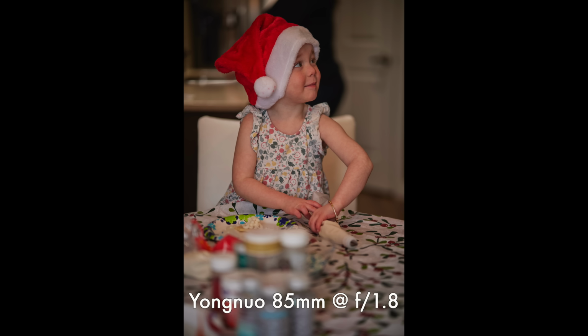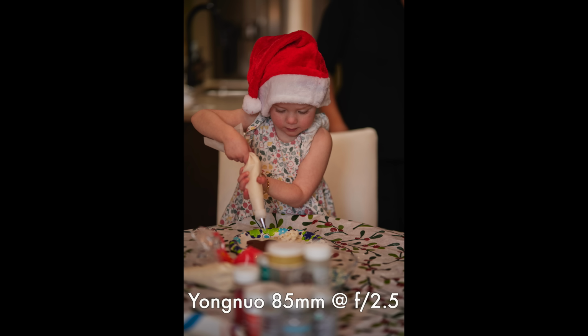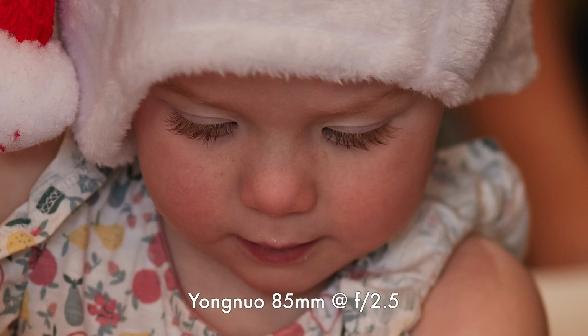What I will say is we're still getting a touch of softness when shooting the Yongnuo wide open at 1.8. I don't mind that on a portrait lens. Again, I think that could be really nice when you're shooting people. And if you stop down the lens even a little bit, it sharpens up beautifully.